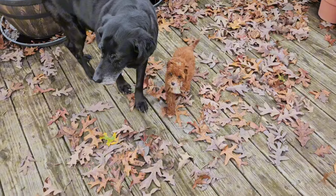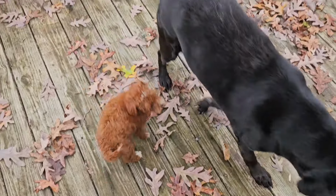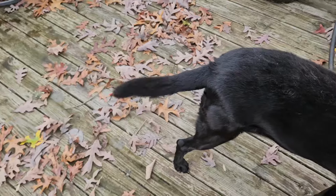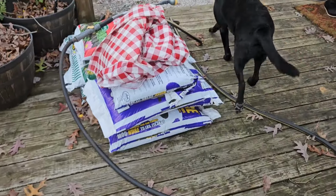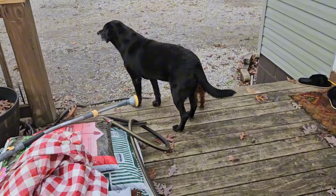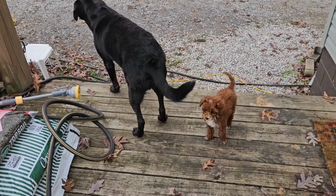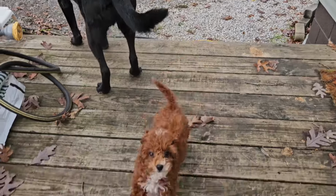What's going on, Dixie? It's okay. And Remy loves her too, which is a change from Remy and Gracie because they weren't friends. They tolerated each other. But these two are friends. Yeah, that's my Dixie Doodle.